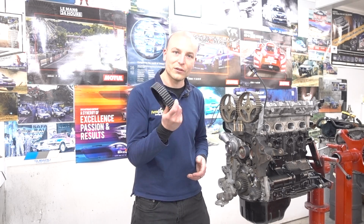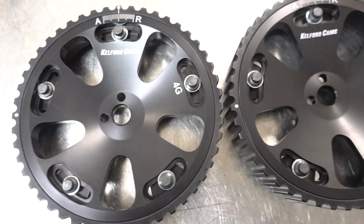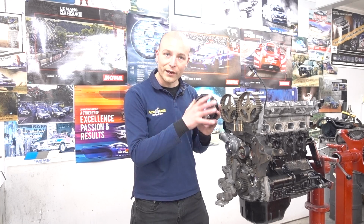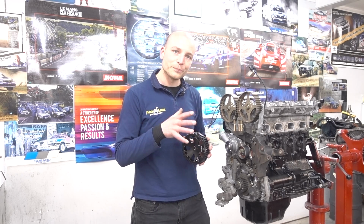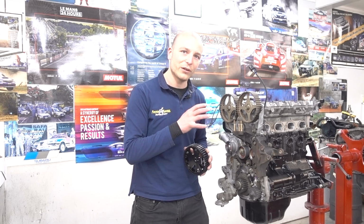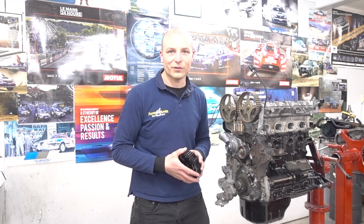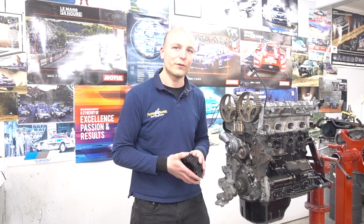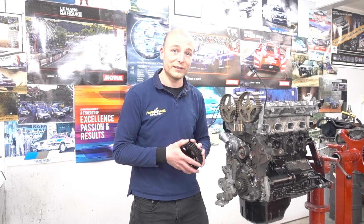We've also just got a set of adjustable Kelford cam gears in, which are relatively new to the market. So we're going to install these and then dial in the cams so everything is running perfect. And then the rocker cover is currently getting a refresh, which will be powder coated, so it will look mint when it goes back into the car. And then there will be the turbocharger selection, which is probably going to be a 3071R, so we should see really good power figures from his setup.